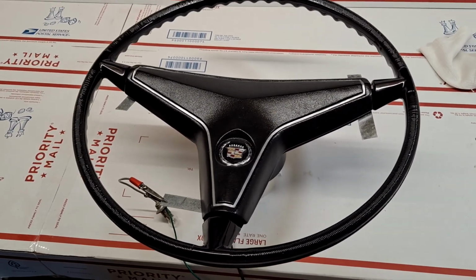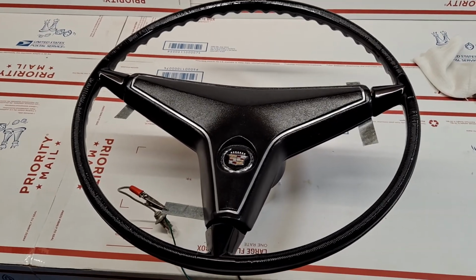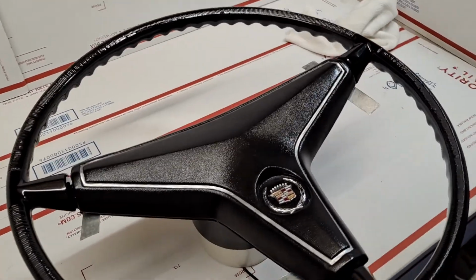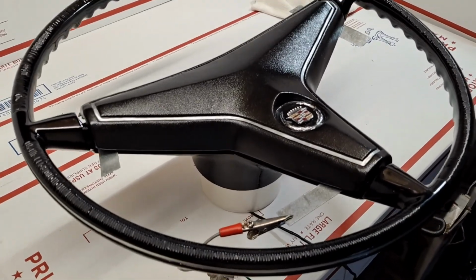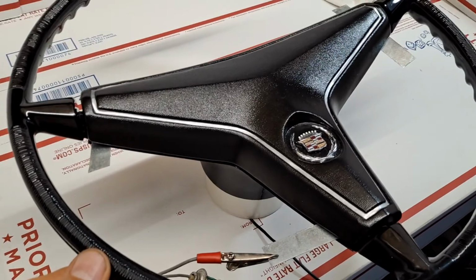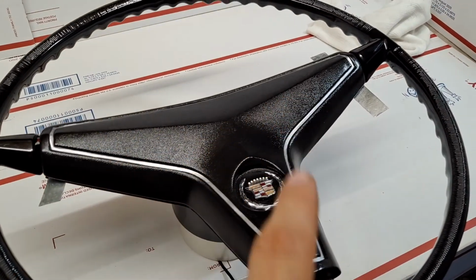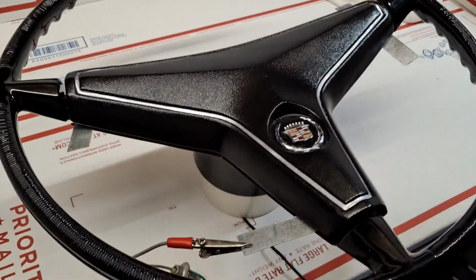This is the 1967 number 10 Sable Black Fleetwood Eldorado Cadillac steering wheel. This is a full restoration for my friend Joe out in California, and I've gone ahead and connected the unit to power. This is video number 2 out of a 3-video set where I'm just doing a functional validation test on the rising spring-loaded horn pad.